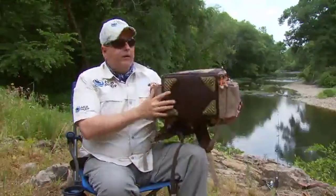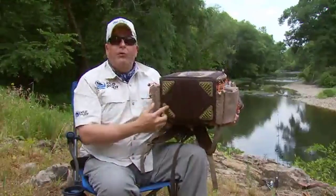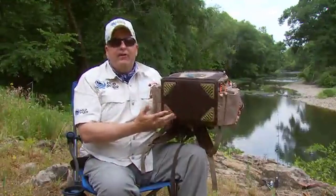Let me show you the bottom of the bag. To reduce the wear, we've put in these four molded feet. Help keep your bag dry when you've got to sit on the bank.